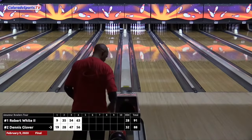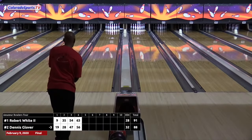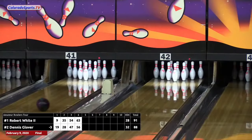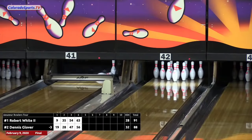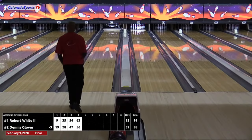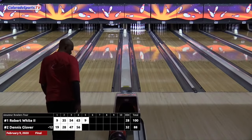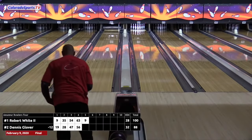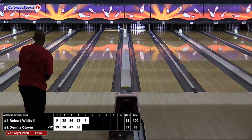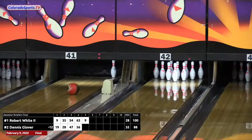So I'm sure the trash talking will continue for the next 6 frames. We've got some folks in the chat room who are saying that if they're fortunate enough to get this far, they don't want anyone picking them. Of course. He almost got away with that one. Leaves a 10. And again, the amazing thing about this is Robert has not picked up a bowling ball since October, since he left. And it took him three squads to make it. And that's not going to be good.